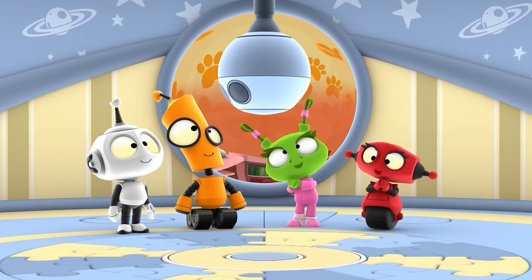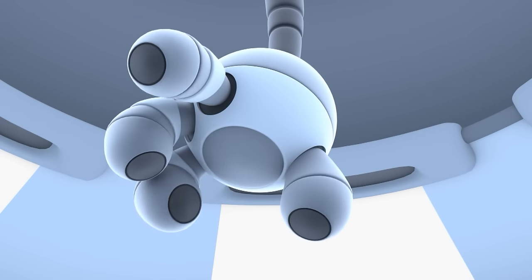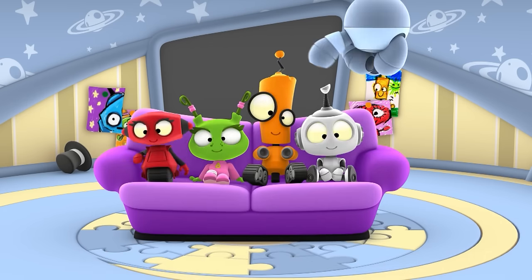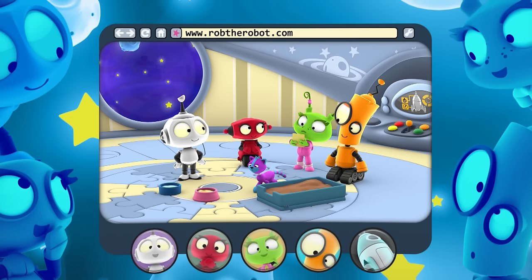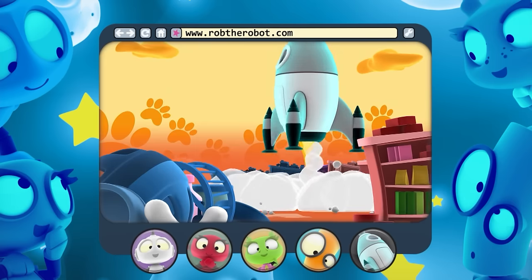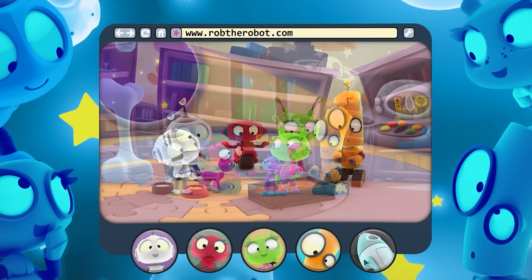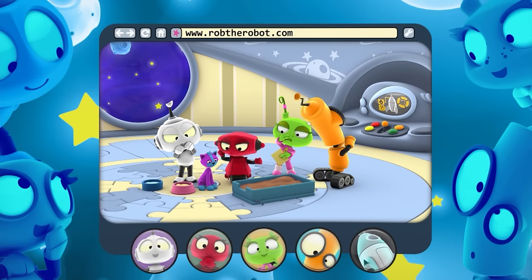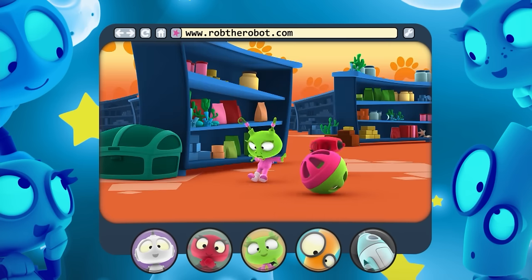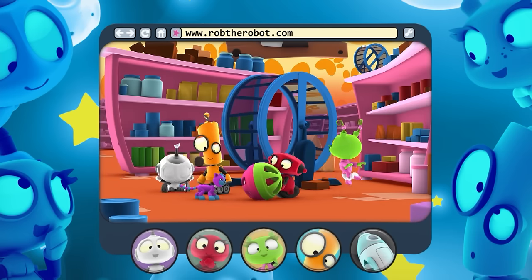Mission Control? Yes, Rob, you're back. So, what did you learn on your mission? Well, we needed to find what Mia's pet space cat needed. So we traveled to the pet shop planet. There was everything for every kind of space pet there. We learned that there are things every pet needs. Food and water and a place to go to the bathroom. Ew! We also learned that a pet needs a toy to play with to give it exercise. It was also a good way for us to play with her. And all pets need lots of love, too.